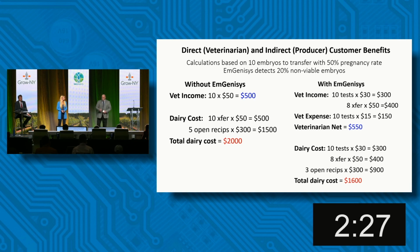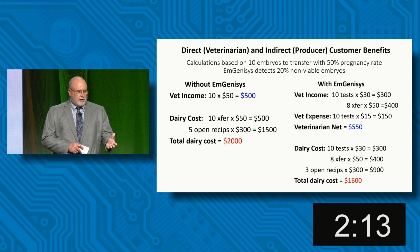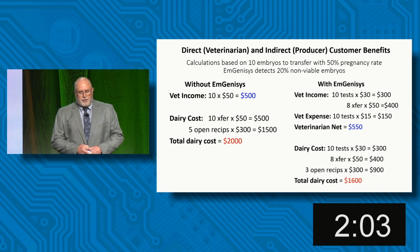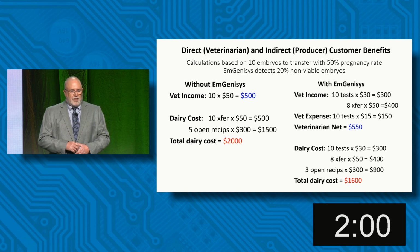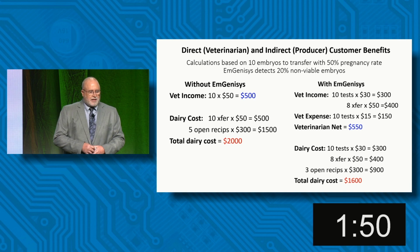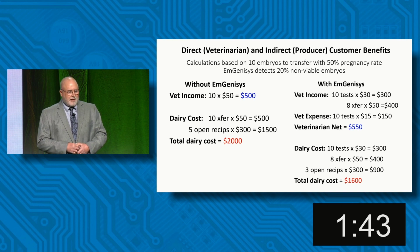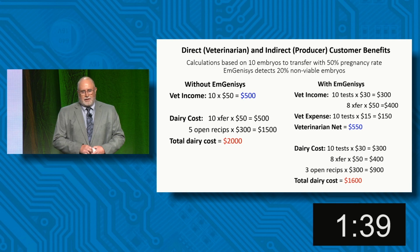Okay, this is an example that we used here. Without Emgenisys, the vet charges $50 to transfer an embryo, so he makes $500 that day. The total dairy cost, when you figure in your days open cost on the recipients that are not pregnant, is $2,000. If we charge $15 for the test, the veterinarian upsells that to $30 to the producer. The vet is now, even though he's transferring fewer embryos, netting an increase. And even though the dairy has to pay for the test, because we've got fewer open recips, he has lowered cost in the equation.